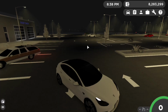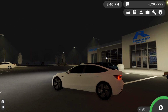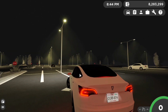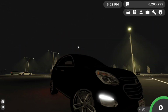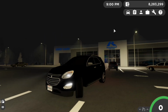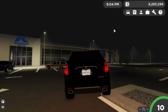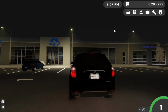The next car is a 2020 Tesla Model 3. This is a performance model, so the door handles and the camera on the side are black. The next car is a 2017 Chevlon Apex. This one is either new or just a model that's been in the game or trim, because they did add other trims that look different. So here are the blinkers and the reverse lights.